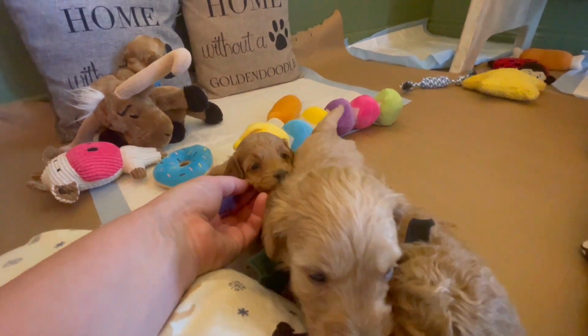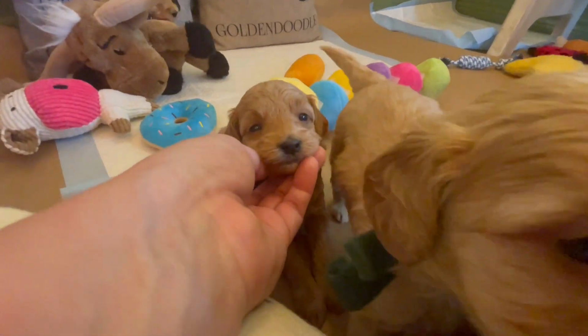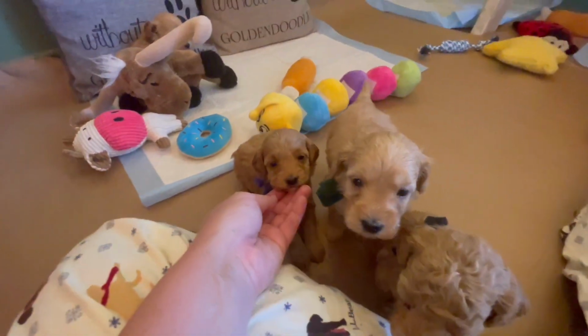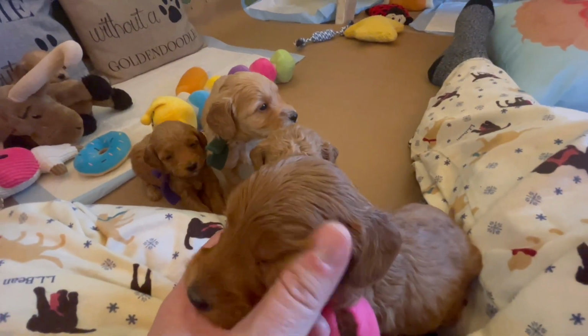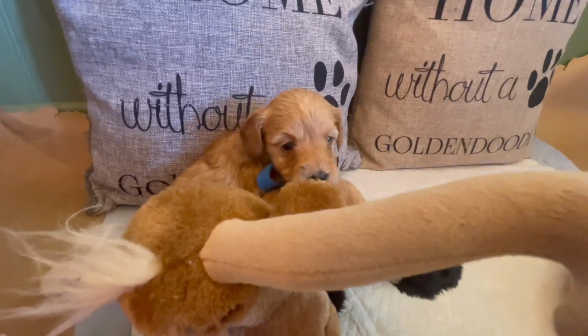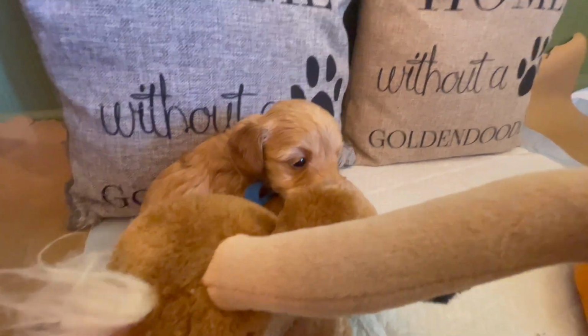Look at you. Look at that little face. Look at my hand compared to this little tiny baby. They seem so big until you come and get them, and then usually they're like, whoa. Yeah, you just love that longhorn. Well, you're going to get one. Yes, you are.